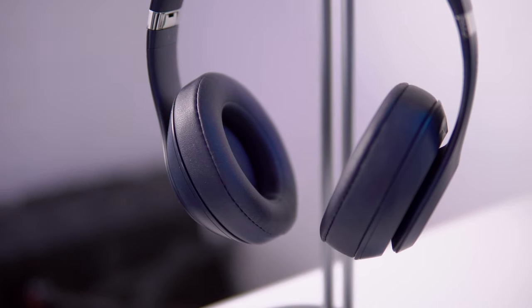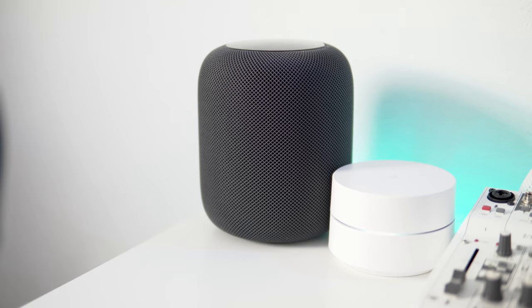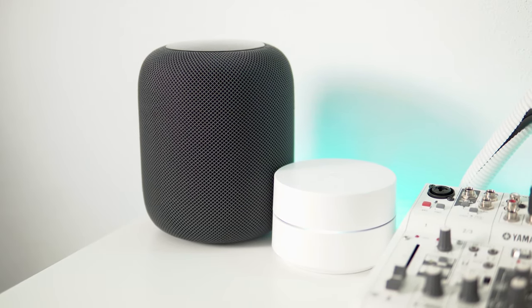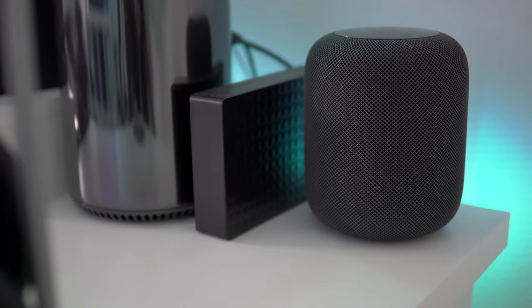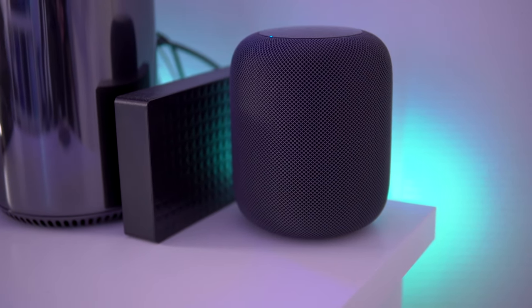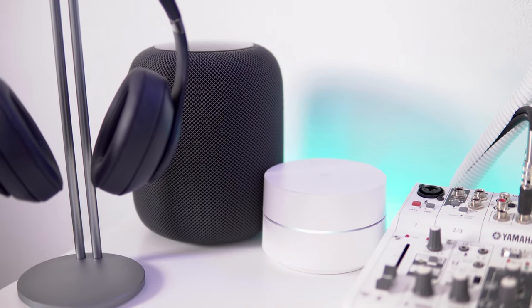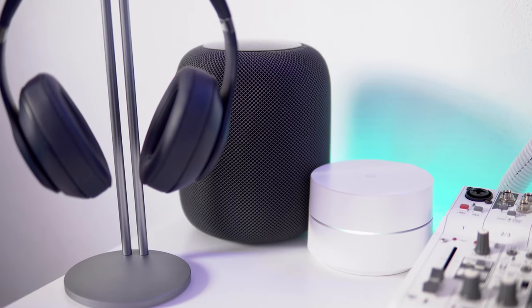And for listening to music in my room, I've actually got two HomePods on both sides in stereo mode, and these HomePods just make the best sound. They sound really good, the bass is nice and deep, vocals and everything sound really good, and I really enjoy listening to music with these all the time. When I'm cleaning up, just doing random work, I'm always using my HomePods.